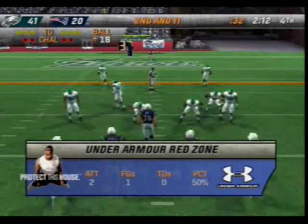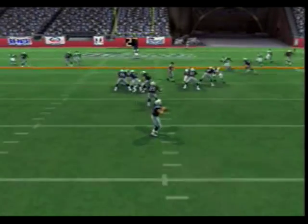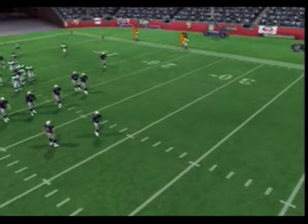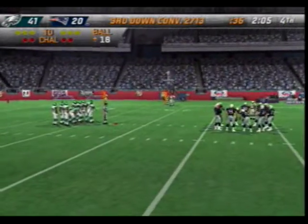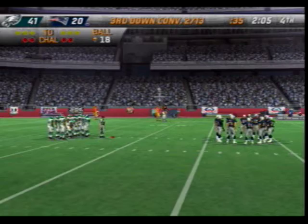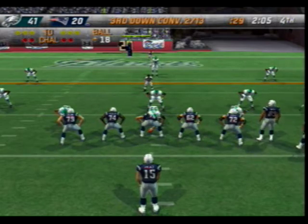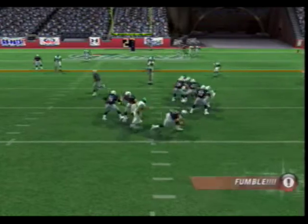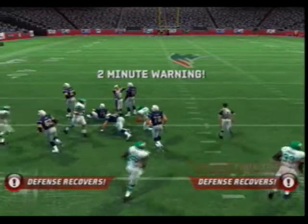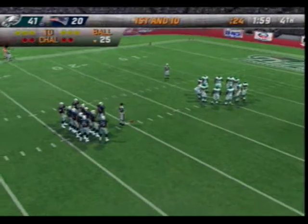Second and long. Ball on the 18-yard line. Hand it off. Setting up play action. Throws it. Incomplete pass. Number 82 was his intended target. Two-minute warning coming up. The Eagles come out with three down linemen and seven defensive backs. Has time. Fumble. Loose ball. The Eagles recover. An opportune time to cause a fumble as they halt the drive and now give it right back to their offense.